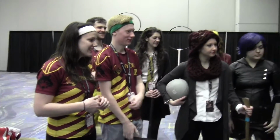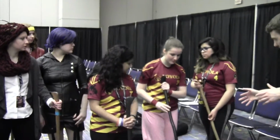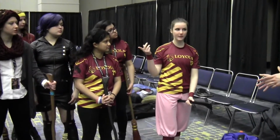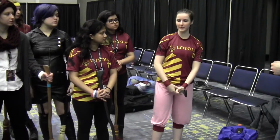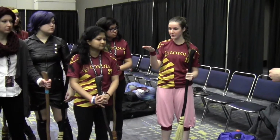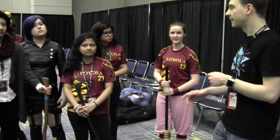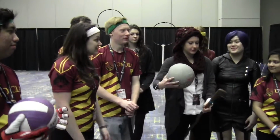Okay. But what's the rule on brooms then? So the rule with brooms is you do have to have it between your legs at all times. If you're beat, like we mentioned before, then you have to dismount and run back. And also, if for whatever reason you get knocked off your broom, then you're considered out the same way you were beat, and you have to go back and touch your hoops before resuming play. All right, so your broom is like an extension of yourself. It is part of it. Yeah. You are one with the broom.